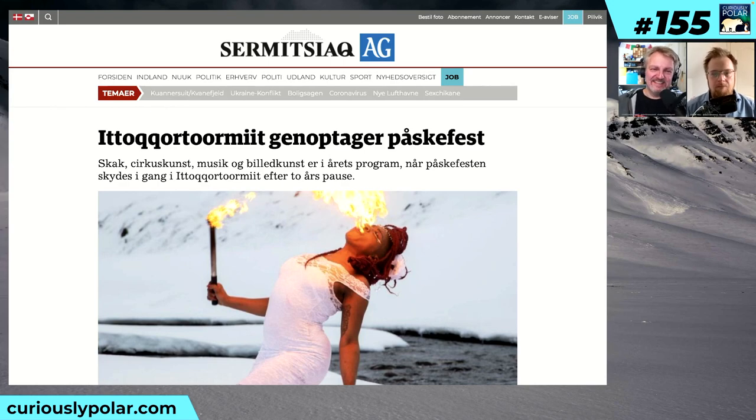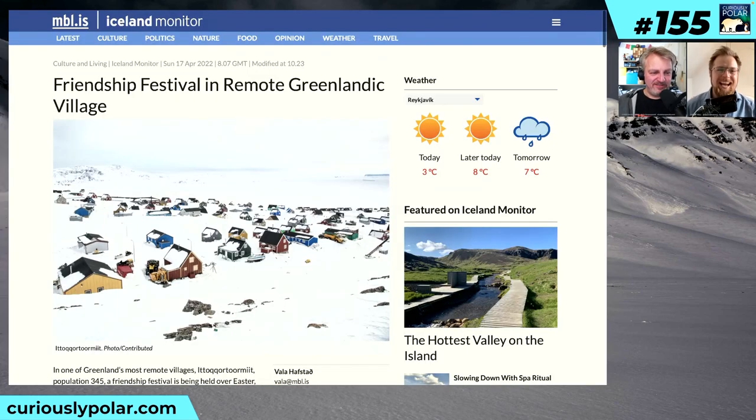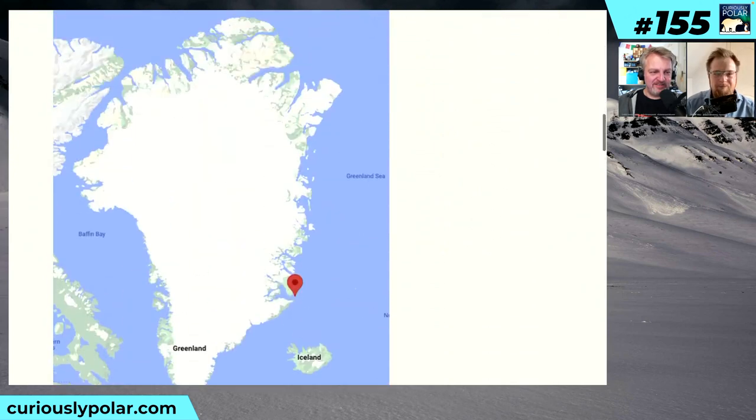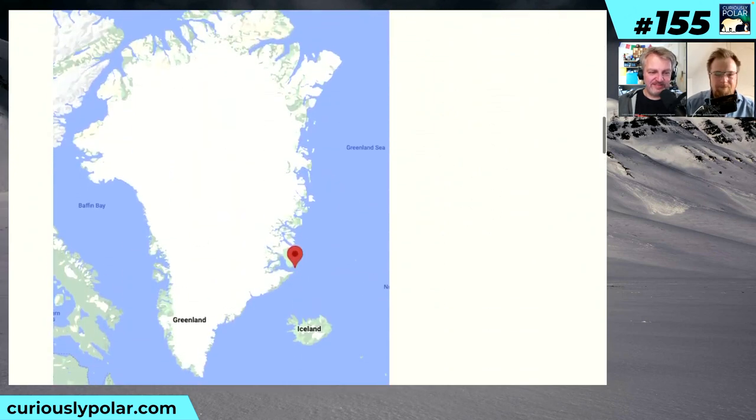It's beautiful. We have a map here. There's some photos. Let me scroll down. Here is the map on the screen. That is remote. Yes. So it's in East Greenland, at the opening of Scoresby Sound, the old non-native or non-indigenous name was Scoresby Sound.